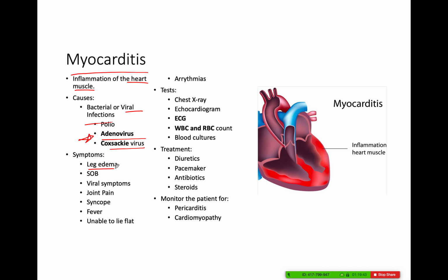Symptoms here are going to be leg edema. Why? As we get inflammation of this muscle, the heart is not going to be beating as efficiently as it was previously. And so we're going to have blood backing up in our venous supply, leading to peripheral edema, leading to pulmonary edema from the blood supply going to the left ventricle. Basically, everywhere that blood can be backed up, it does get backed up, and so that's what we look for. So leg edema, shortness of breath, fever, syncope, unable to lie flat because of all that pulmonary edema. Because all of that muscle is inflamed, we can see arrhythmias.